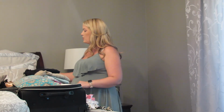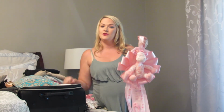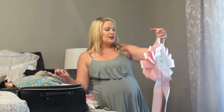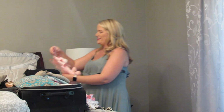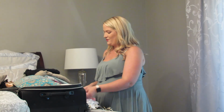And then for the room, I have multiple cute accessories like this for the door or to put around. I made a banner that has my daughter's name on it. This way, your room will stick out to your family and friends and make it easy for them to find you. Plus, it's just fun. And that was a gift from one of my cousins, so I'm excited for that.